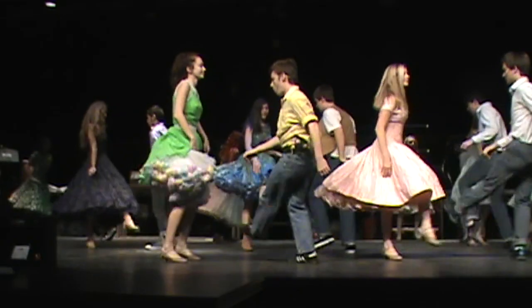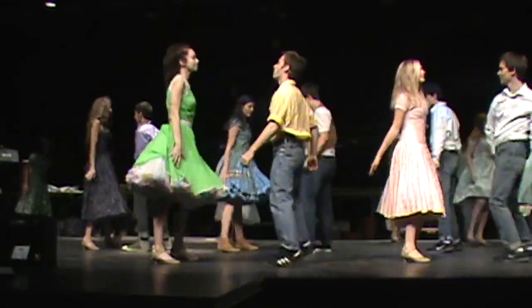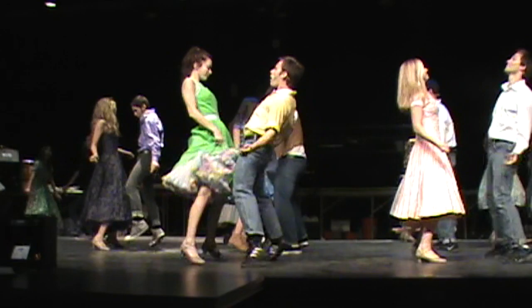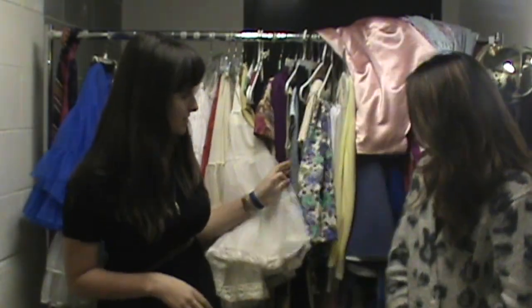Discarded. The show takes place in like the 50s, that kind of style with the big crinoline and then like the full circle skirt kind of look. But we've been trying to focus more on dresses, because they give a better look towards the style of the era.